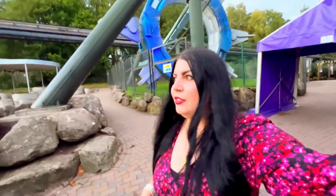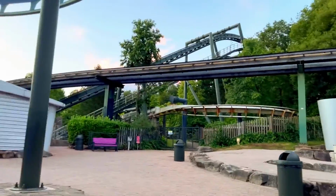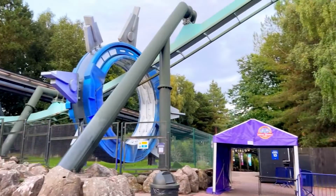Okay, so I've just walked through the Galactica entrance. As you can see, you've got Galactica behind me here, and I'm just heading to the roller coaster restaurant now. It's actually really eerie though when there's no one in the park. I mean, I'll show you. I'm actually quite excited to see it in the dark because I don't think I've seen it in the dark.